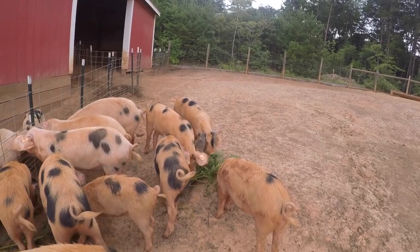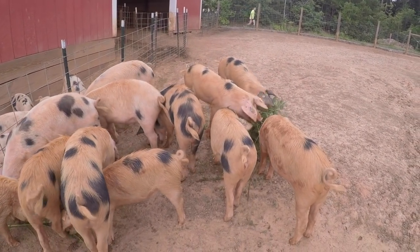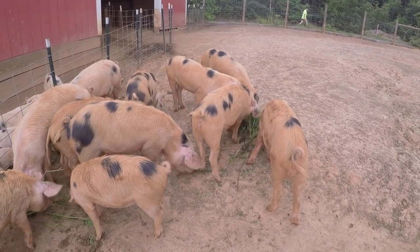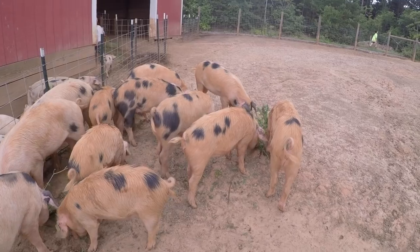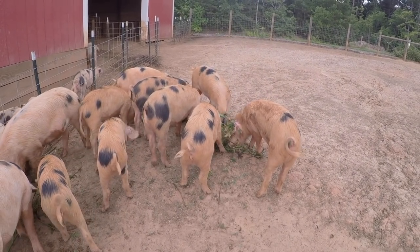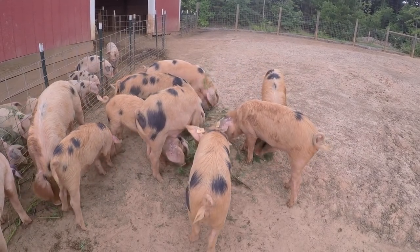Absolutely. So for all the would-be folks that believe that pigs don't pasture, Jen just threw some biomass in there, and look at what they're doing already to it. They love it. For some reason, people believe that pigs don't pasture, and I don't understand why. They sure do. I mean, think about 400 or 500 years ago.